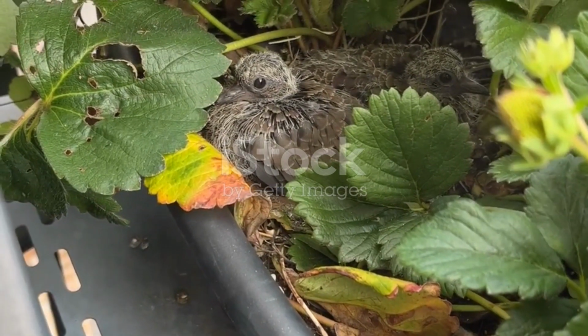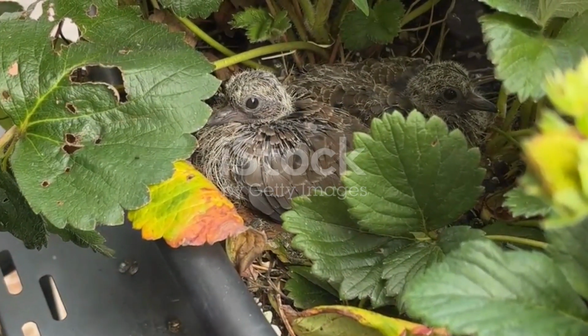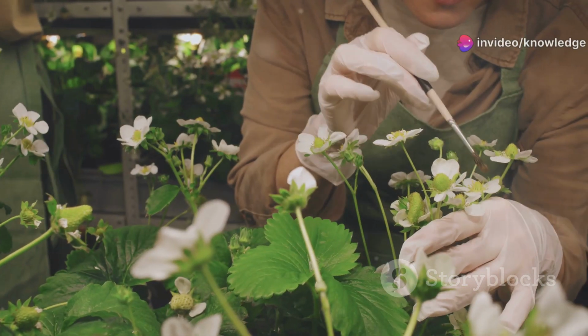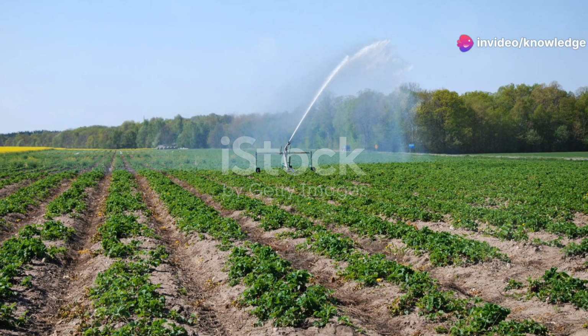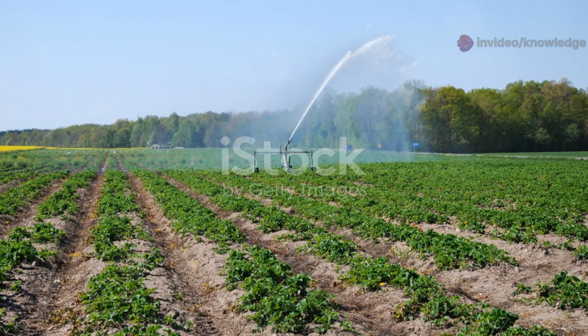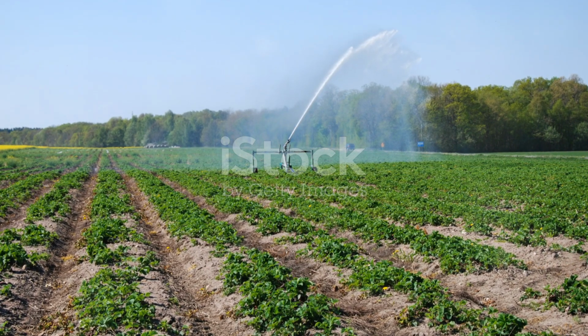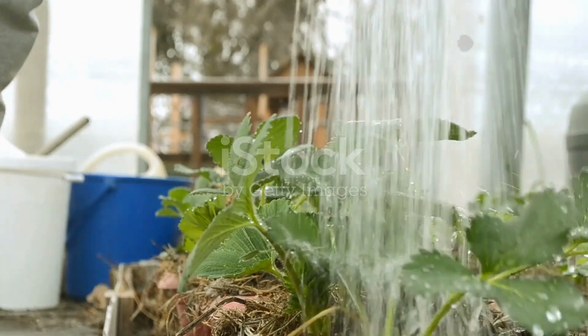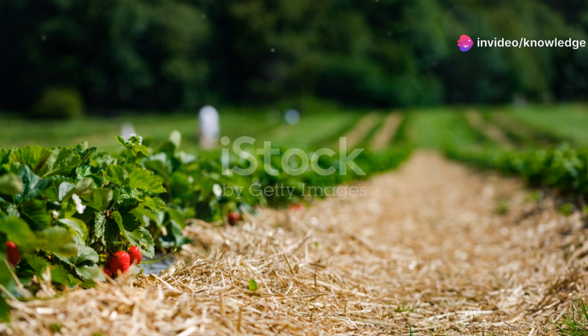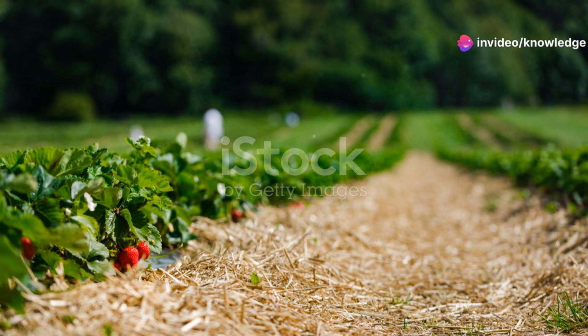Fertilizing your container strawberries will encourage lush growth and plentiful fruit. Start with a balanced, all-purpose liquid fertilizer early in the season. Once the plants begin to flower, switch to a fertilizer that is higher in potassium. Pick berries when they are fully red and have a slight give when gently squeezed. Regular picking encourages the plant to produce more fruit.